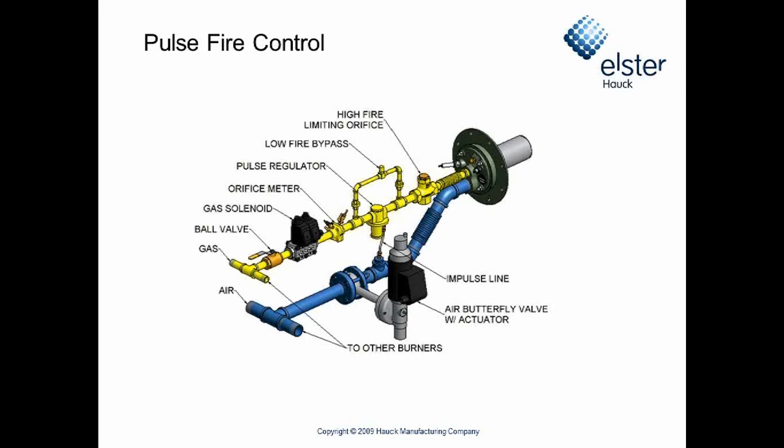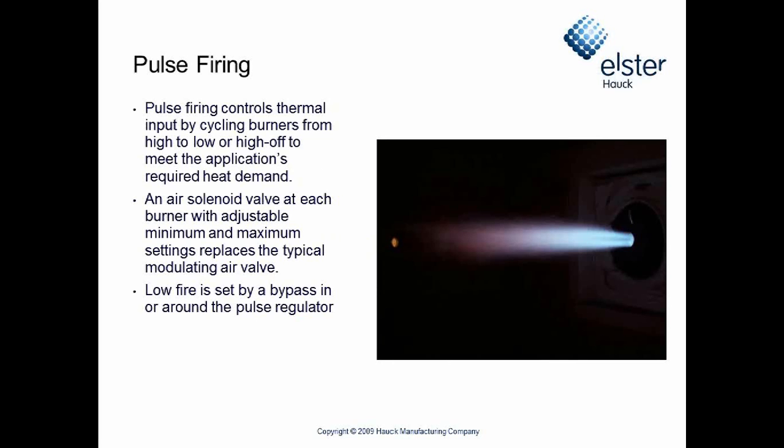And now when the burner is at high fire, it's on ratio. And when it's at the low fire position, it's on ratio. And so your burner is firing efficiently. You're getting maximum mixing, and there's none of that in the middle where you're not sure where the burner is, what ratio the burner is at.